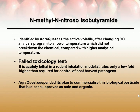AgriQuest was quite troubled by the fact that if you took, and I've worked on Muscodor albus, so I've been one of the researchers saying, wow, this is the greatest thing ever, right? Kills bacteria, kills fungi, human pathogens. We could use it as a soil fumigant, it killed everything. Apple, there's no more apple replant disease when you use this. It was wonderful, okay?